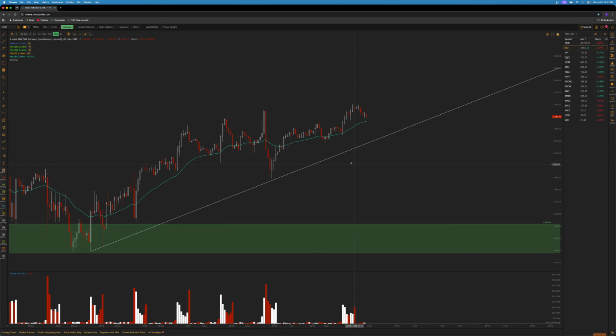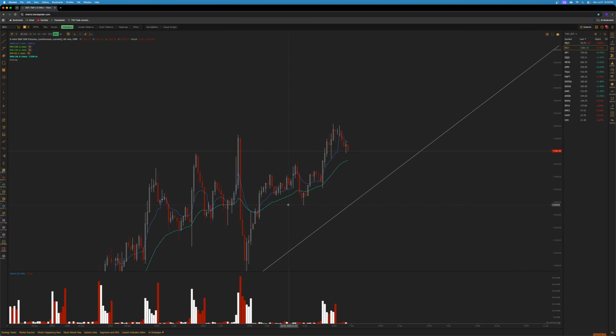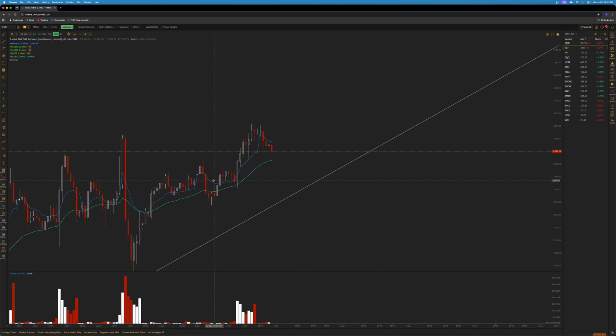So this was today on SPY. You can see they bought everything up. I'm gonna put a view up here. But all day, this view up was tested. They tested it once, they touched down here, and it was a wrap after that. So we got upward momentum.